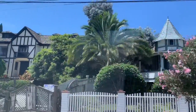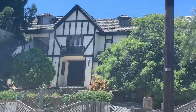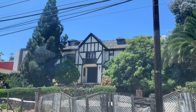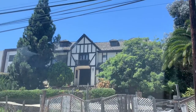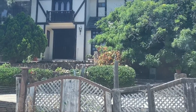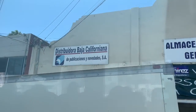This place you see here on the right side, on the corner, is one of the oldest homes in Ensenada. Not the first one, but one of the first homes in Ensenada. So you're going to see that part of this residential area has a lot of very old homes. A lot of them are very modern. Some of them have been rebuilt or remodeled to look a little more modern, but most of the homes and construction you will find in this area are very old homes. It just started to grow and populate.